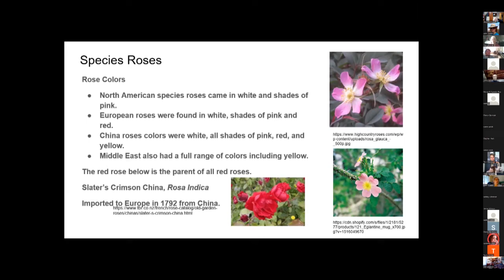I'm going to give you the colors. North America species roses only came in white and shades of pink. European roses were found in white, shades of pink and red. China roses were white, all shades of pink, red and yellow. And the Mideast also had a full range of colors, including yellow. Now, roses from the China area and the Mideast kind of filtered over as they were found.